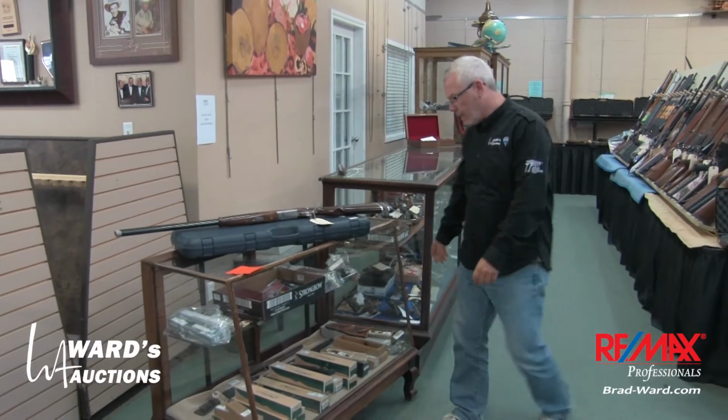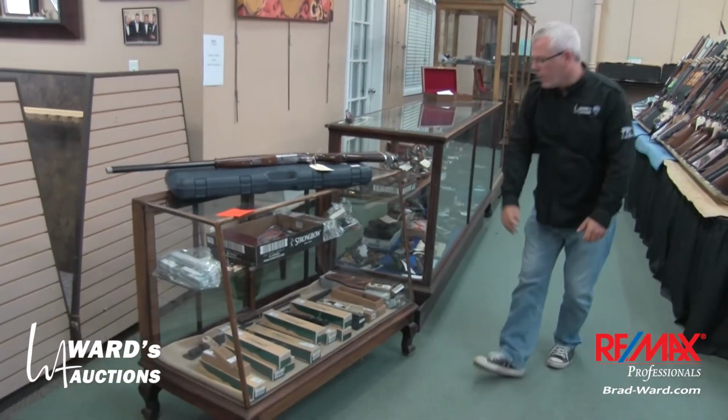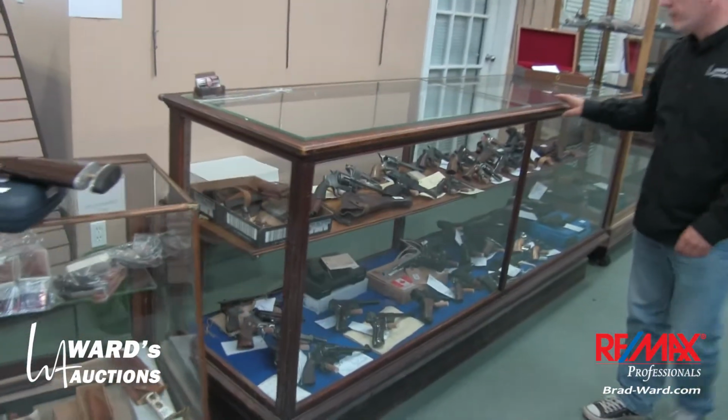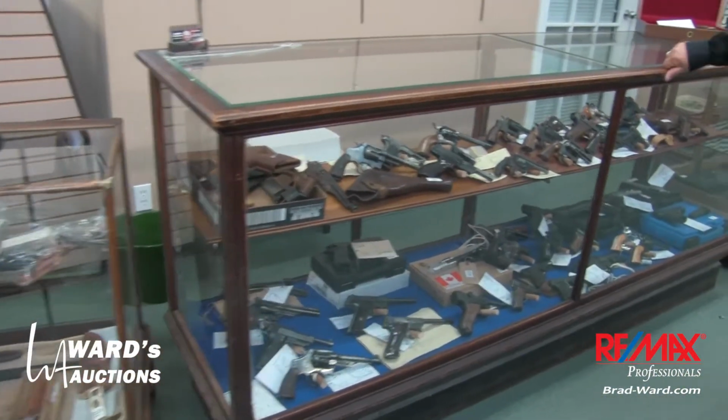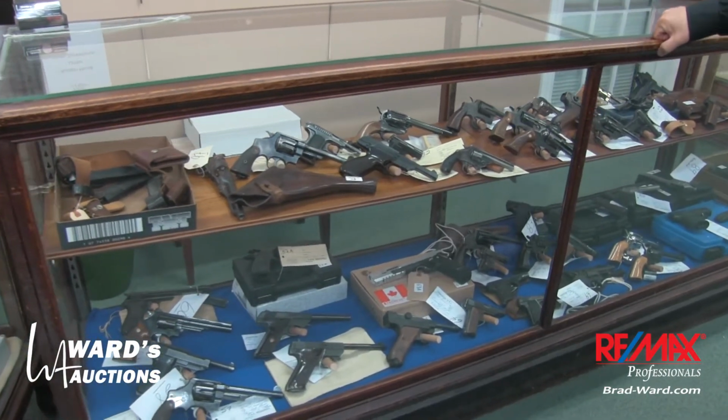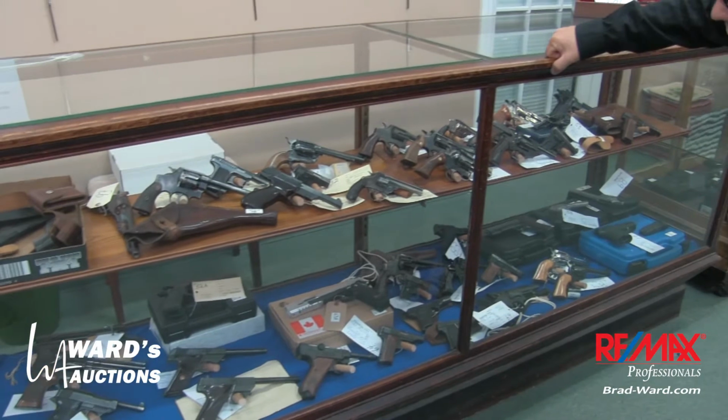Off camera, there's a bunch of ammo over there, a bunch of brand new in the box knives here. Good selection of handguns, pistols and revolvers, prohibs of course, and mostly non-prohib. Some collector pieces, again look at the website, you've got some Enfields and so on in there.